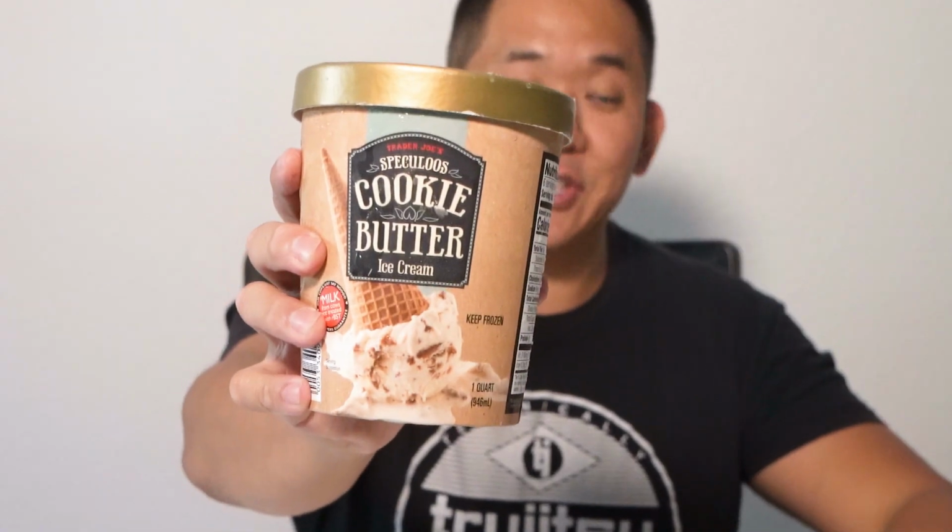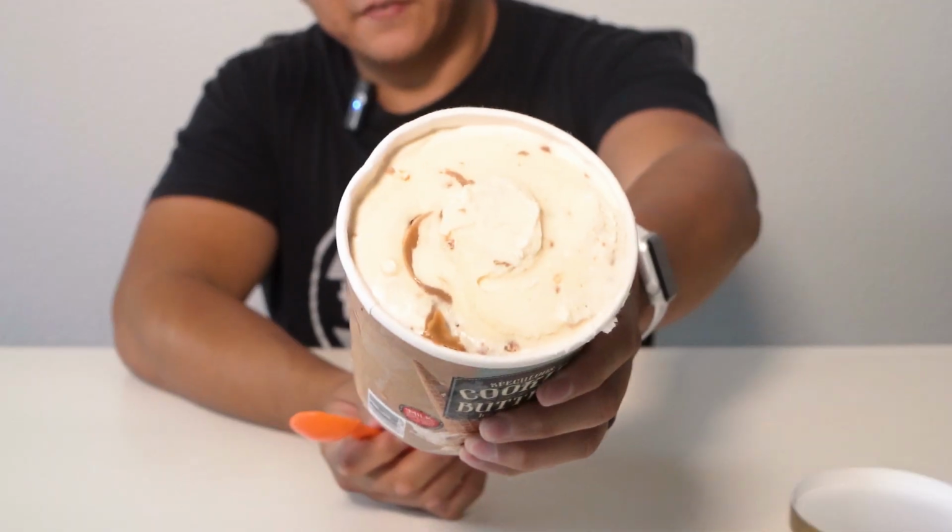Before the ice cream melts, let's start with the ice cream. I'm a huge fan of Speculoos, so I'm really excited to try this. I've just been really into ice cream these days. I mean, who doesn't love ice cream, right? All right, took off that top. That's what it looks like on the inside.